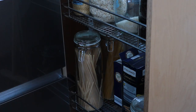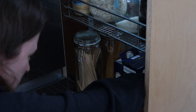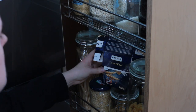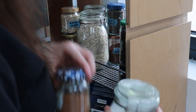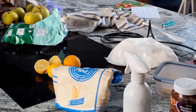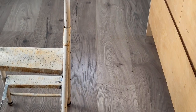Yes, we are a very big pasta house. Macaroni 1. Macaroni 2. Maybe we should make some mac and cheese. Has to get worse before it gets better, right? And yes, I'm using a rusty step ladder as my tripod.